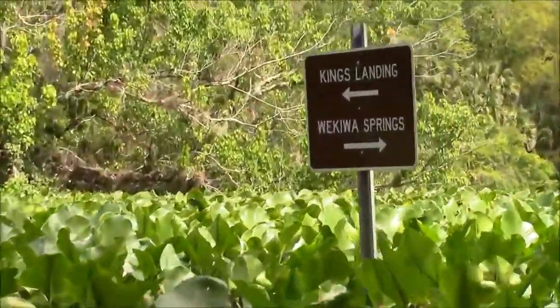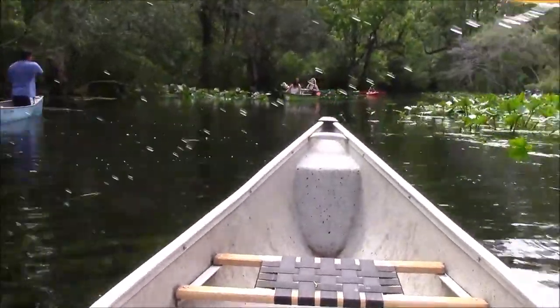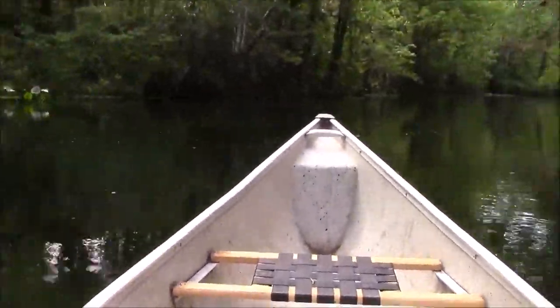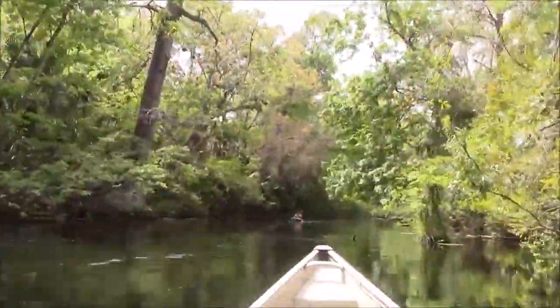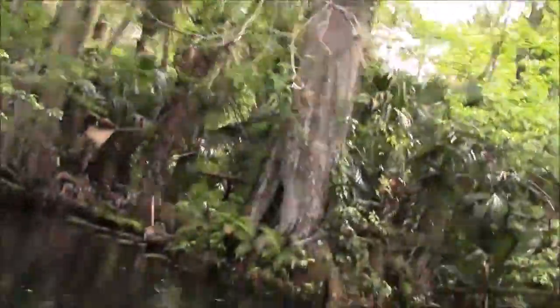A handy wee sign. Good to know. Look at the size of this thing. Holy cow. That is a big tree.